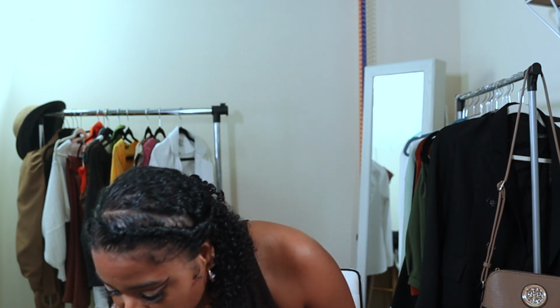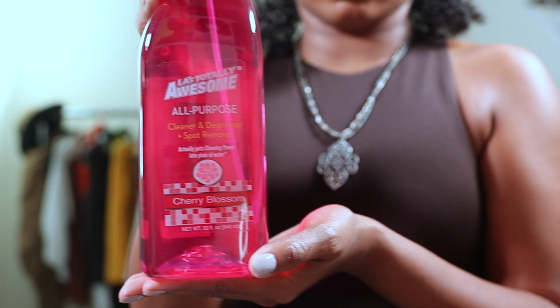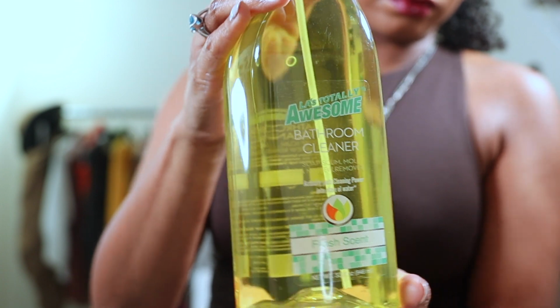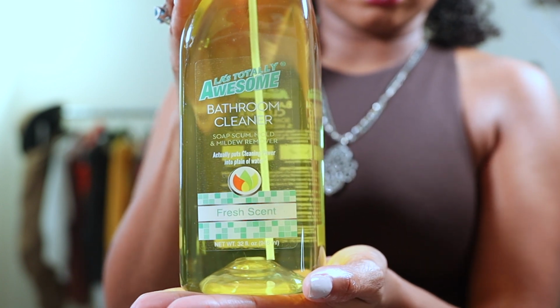A lot of times I go there because I like to get my cleaning supplies from there. So one thing I did find are these LA's Totally Awesome. This one is called the All-Purpose Cleaner, Degreaser, and Spot Remover. And then this one is the LA's Totally Awesome Bathroom Cleaner, Soap Scum, Mold, and Mildew Remover. So I think this one's really meant for your shower. This is something that I have been looking for.